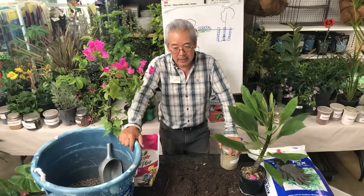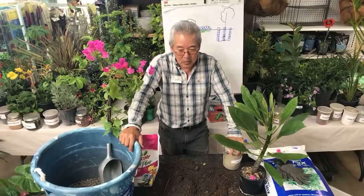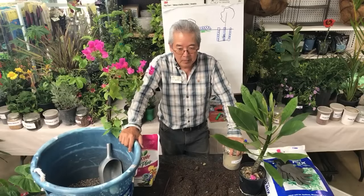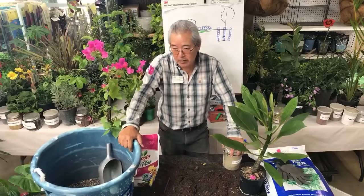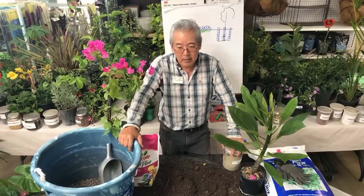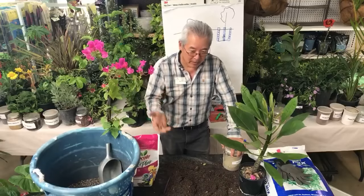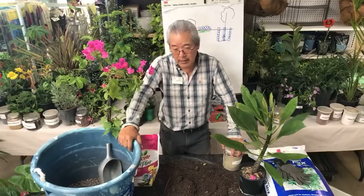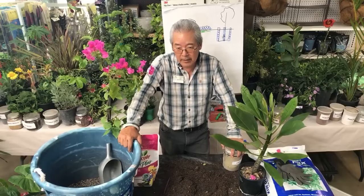So 20% real dirt from the ground. If you've got a lot of clay in it, don't use more than 10%. But that will help it hold more water without any disadvantages, really. It might grow a little bit slower, but it'll still grow faster than it would in the ground. So yeah, you want things to grow fast. The more oxygen gets to your roots, the more water you get to your roots, the more fertilizer you get to the plant, the faster and bigger it'll grow. That's the key to growing plants.